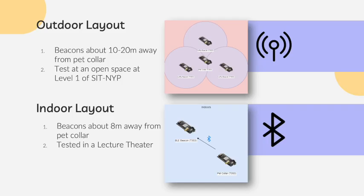Firstly, for the outdoor layout, our beacons were placed at about a 10 to 20 meter radius away from the pet collar to test the effectiveness of its transmission. This was done over at an open space at level 1 of SIT NYP. Next is the indoor layout. This was done inside of a lecture theatre to test the effectiveness of BLE. This was conducted at a distance of up to 8 meters away from the pet collar. Next, I'll be passing my time on to Aaron.